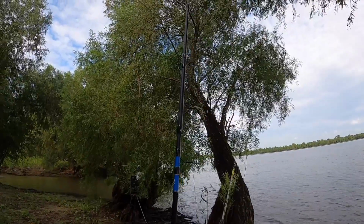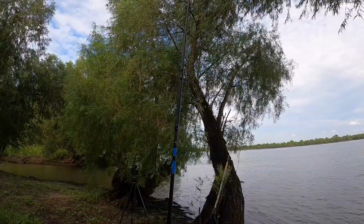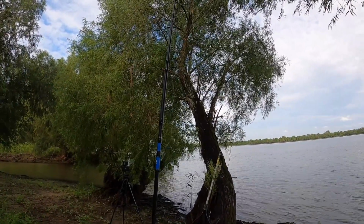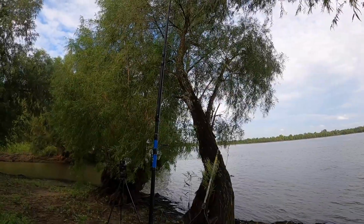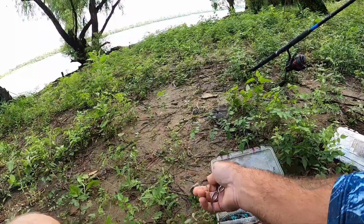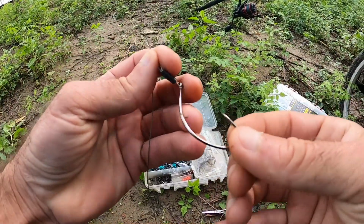Take it down. This might be a little fish again. Thinking about dropping the hook size down because we're just getting these types of bites left and right. I am totally giving up on big baits. We're going to drop our hook size down pretty far. I'm not sure what size this is.